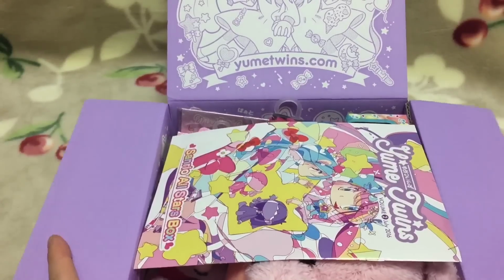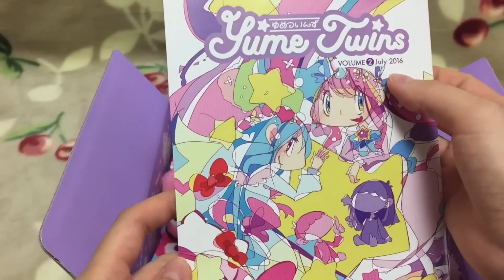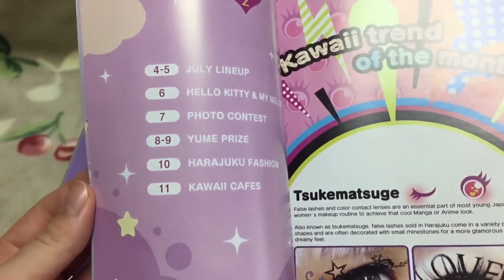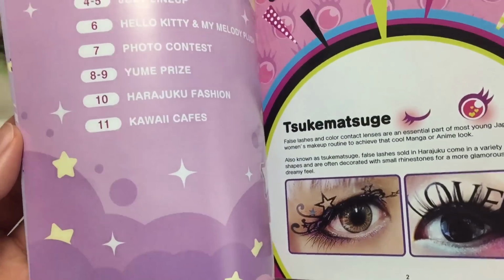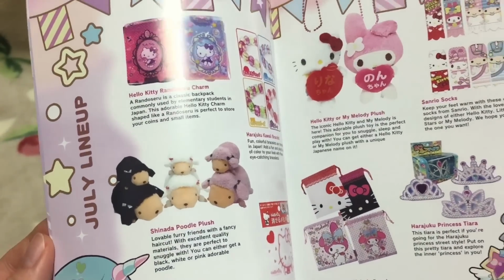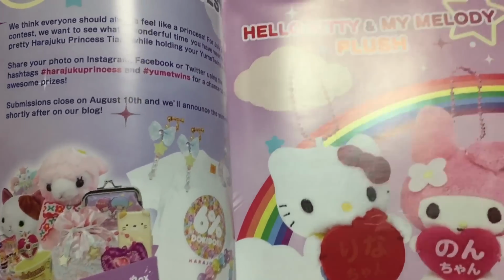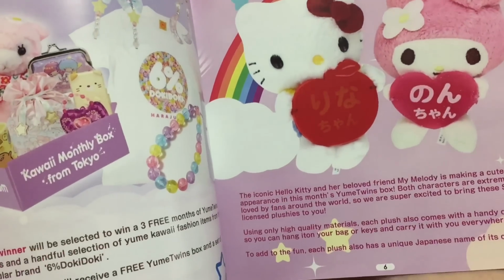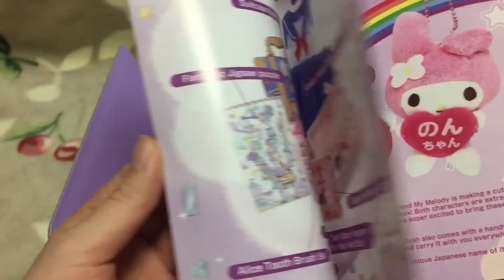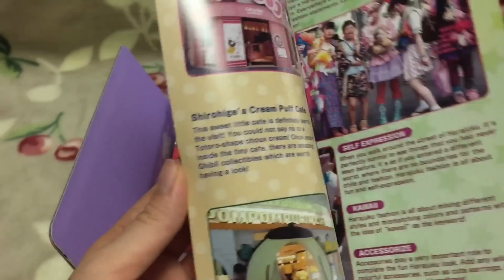So let's open this. They have a monthly magazine. This is volume 2 for July, because these boxes go out monthly. And you can see the kawaii trend of the month. For example, it's kimatsuge, which is like fake lashes. And then that's the description of the lineup of the items you're going to get in your package and why they're so awesome and cute. And here, you have the chance apparently to take part in a food contest. And these are a couple of items you have the chance to win in their prize.